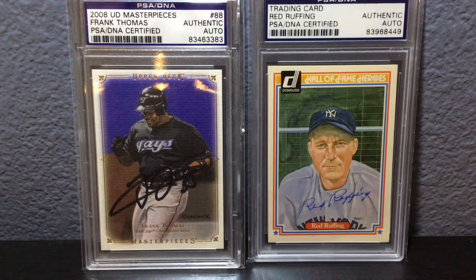Now, if you send in a baseball card, they will simply say trading card. Well, that's a 1983 Donruss Hall of Fame Heroes, and that's all well and good, but they're not going to say that on the card unless you do it as the dual service. They're authenticating that it's a real autograph. And why that sucks, let me tell you why that sucks.